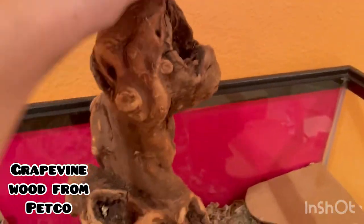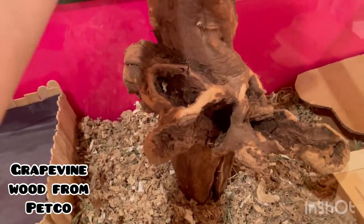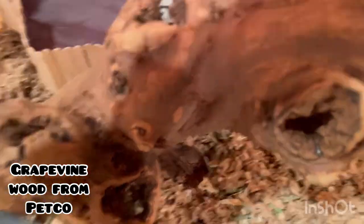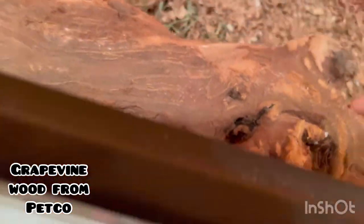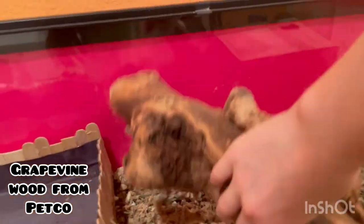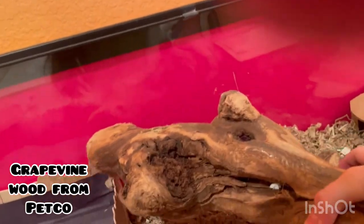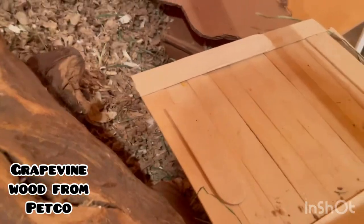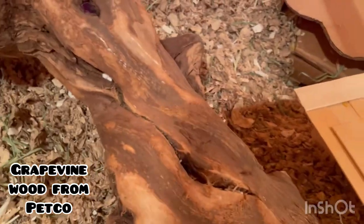So this is a giant piece of grapevine wood that I got from Petco, which is ginormous. I was not expecting it to be so big and so chunky. But it is, and it works great, and Nutmeg likes it, so that's all that really matters, right? I ordered it online, by the way, that's why I didn't know how big it was actually gonna be.